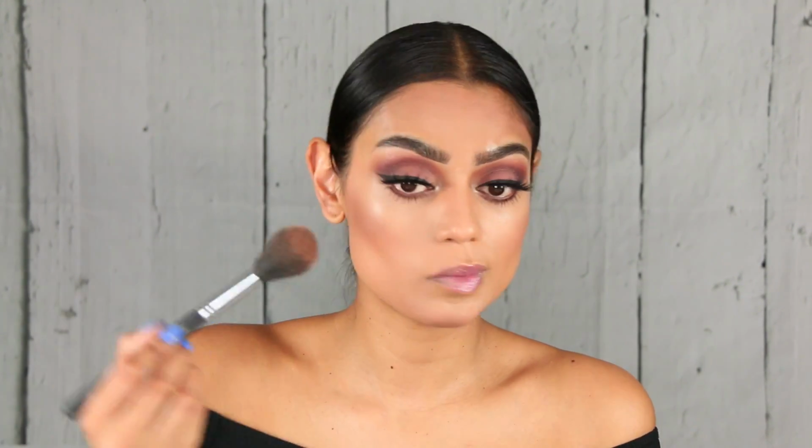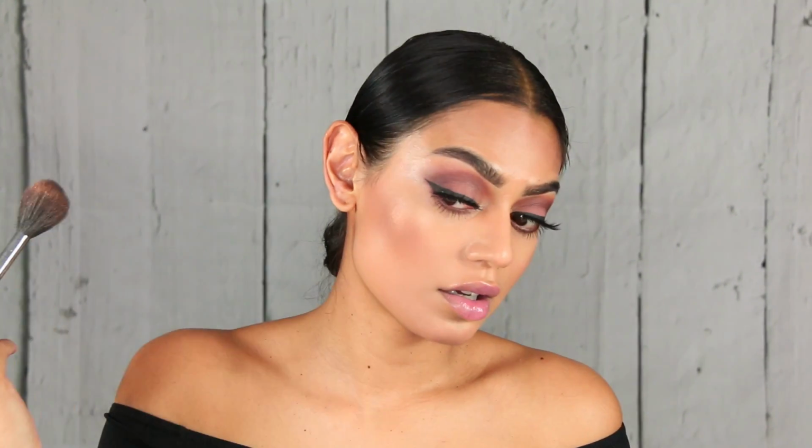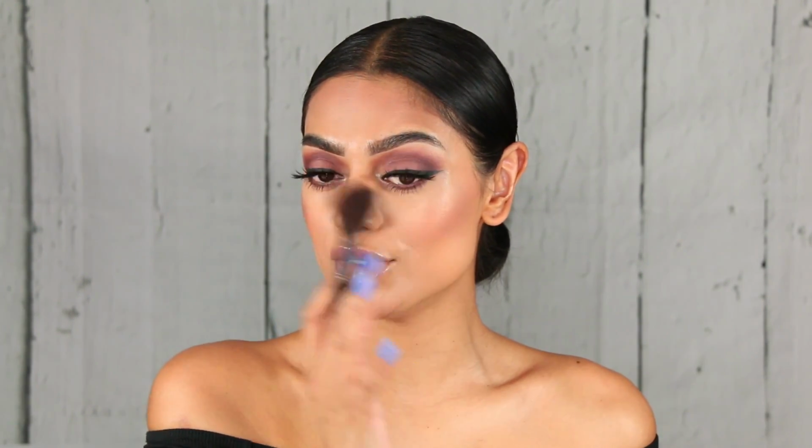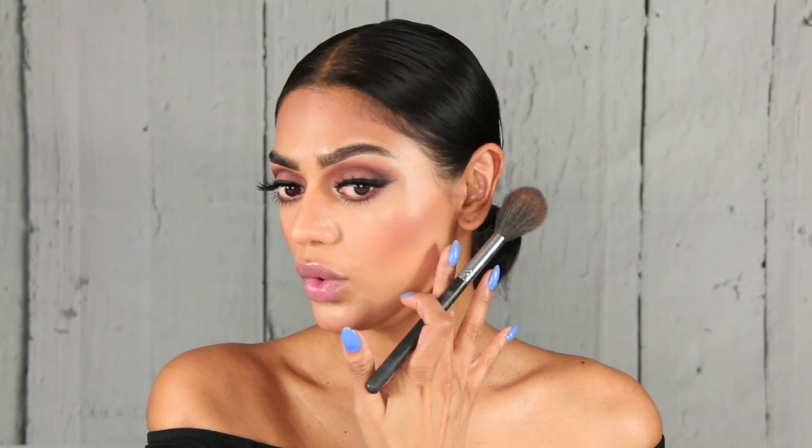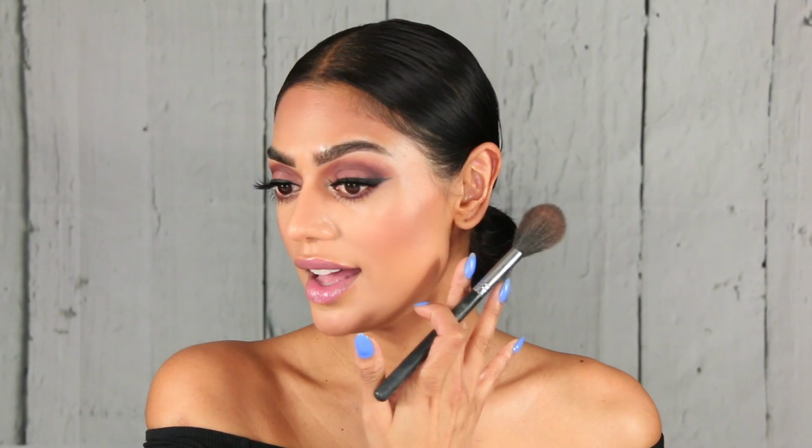Oh, don't take too much because it's pigmented. Oh, that's what I'm talking about. All right, so you gotta be careful with this one because a little goes a long way, but this is freaking gorgeous. It has this golden bronze shimmer that I really like as a bronzer. I love it. That's how I use Gold Deposit as well.